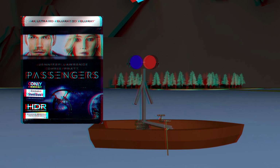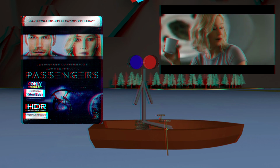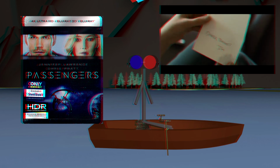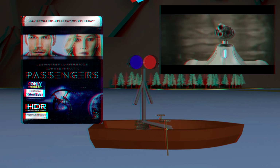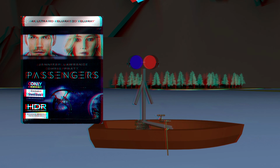Passengers, pretty good movie. It's actually a movie I had been tempted to pick up several times in the past and I just never did. But I'm glad that I got it. It's a pretty good movie. Chris Pratt's great. Jennifer Lawrence is fantastic as always. It's a real shame that she's not acting anymore. She's one of the best actresses or actors there ever was, in my opinion.